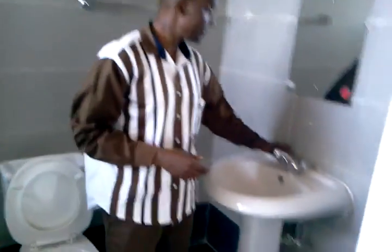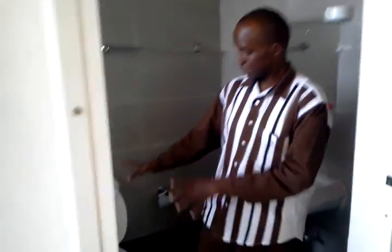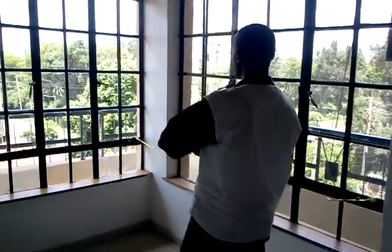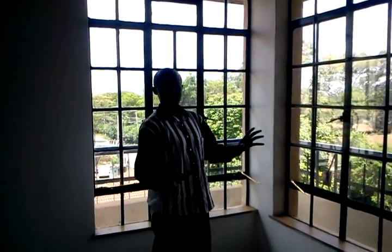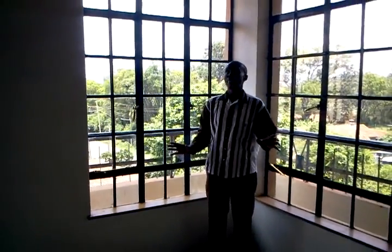Again, there are new taps that have been fitted in. So, the owner has spent a lot of money renovating this place with the new toilet systems. It's a wonderful finish. The ventilation, as you can see, we have two windows here, on this side and on this side. So, it's a nice, spacious bedroom, as you can see. Again, the ceiling is T&G, and it is a wonderful house.